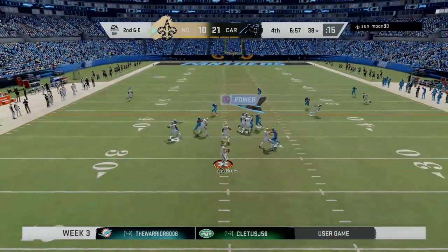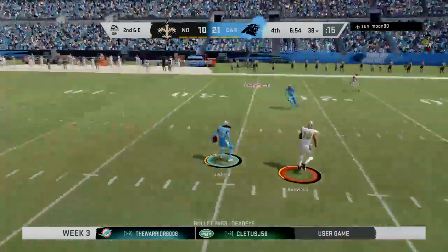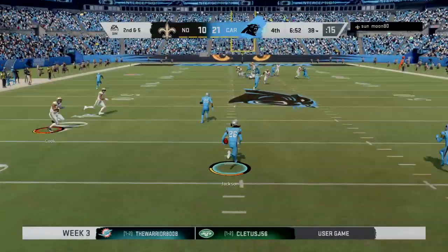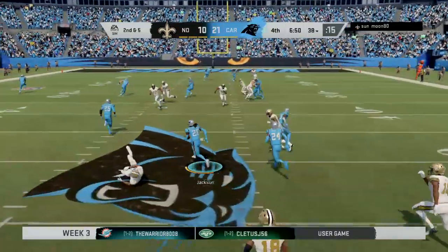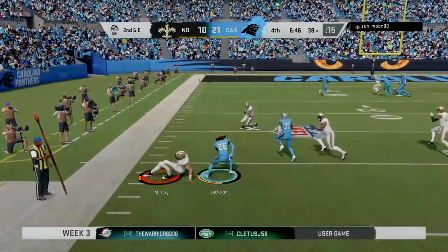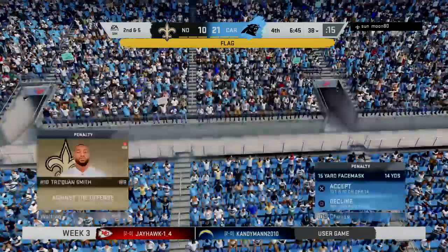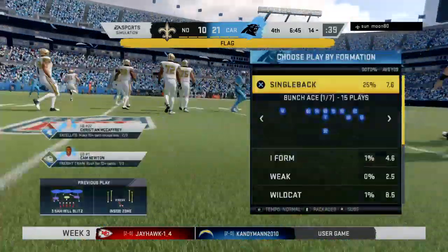exploit right there. From the 38, Brees, and he fires one that's intercepted. Dante Jackson picks it. And a huge return as he'll take this one all the way down inside the 30-yard line.